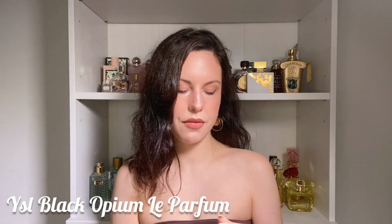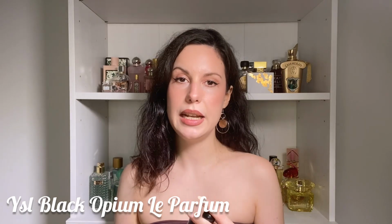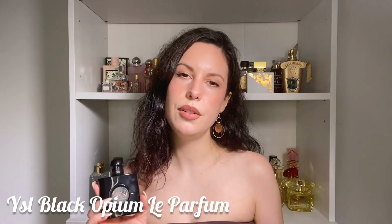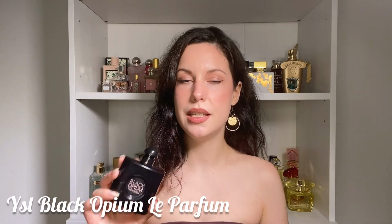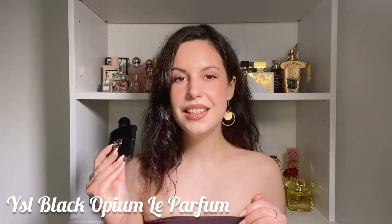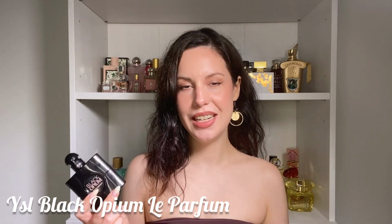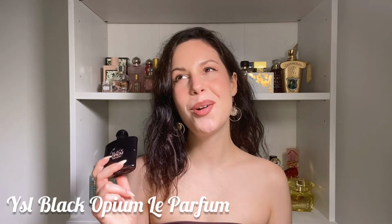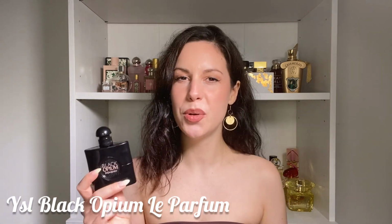It does have some of that original Black Opium DNA, but it's kind of just in the background. You do get a little bit of coffee, you get a little bit of white florals, but mostly this is a vanilla fragrance. It's really vanilla forward and it's quite desserty. This actually reminds me of a dessert that I used to eat as a child, like a creamy vanilla dessert. And so this has for me such a cozy vibe.